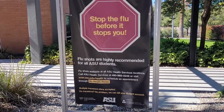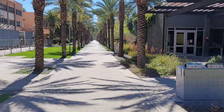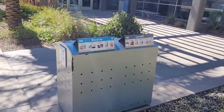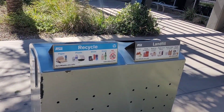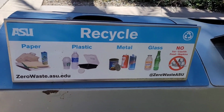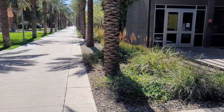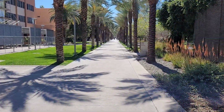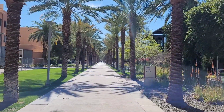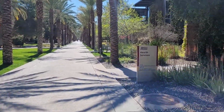Health is of prime importance. So this is, I think, their health center. So apart from a lot of solar panels, they also have stations everywhere where they recycle things, and then obviously the stuff that goes into landfills. And here are examples of what can be put in what and what they expect to be put here. So they're trying to eliminate waste. But yeah, as we walk down, my intent is to see where those engineering classes would be for general education and electives.